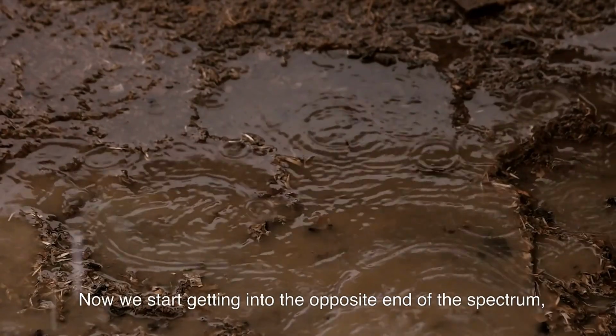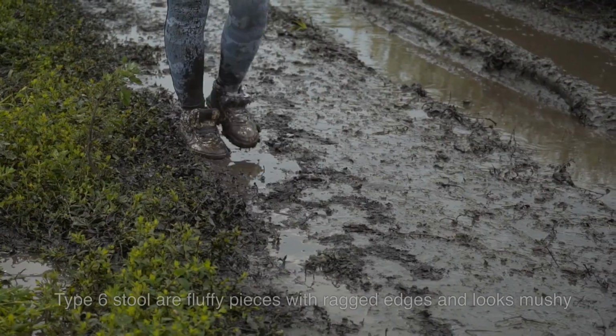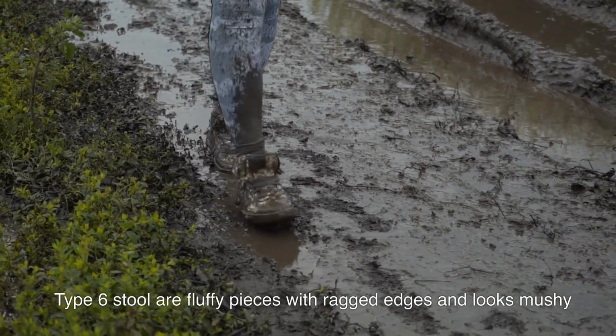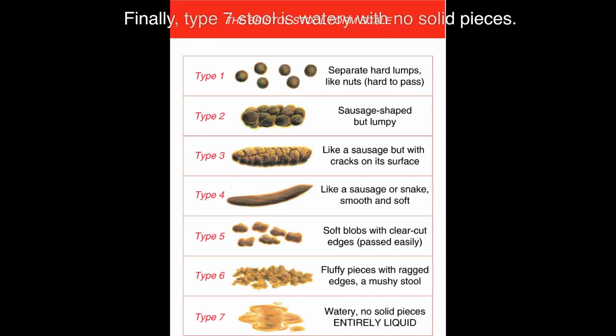Now we start getting into the opposite end of the spectrum. Type 5 stool looks like soft blobs that pass easily with clear-cut edges. Type 6 stool are fluffy pieces with ragged edges and looks mushy. Finally, Type 7 stool is watery with no solid pieces.